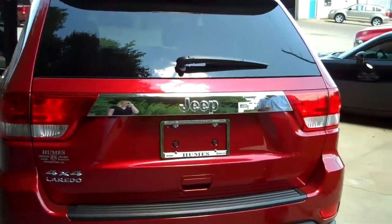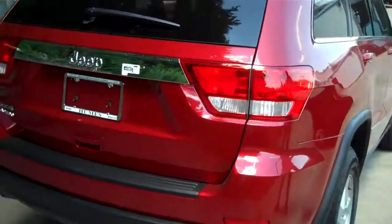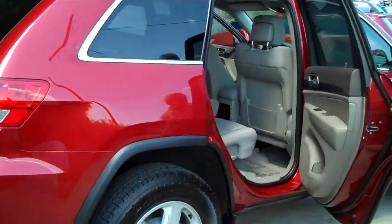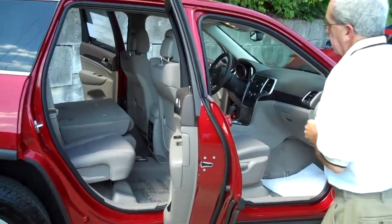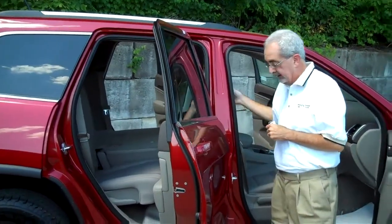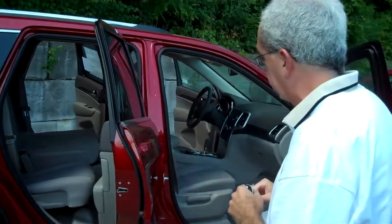One of the most remarkable things about the Grand Cherokee is all the safety systems that are designed in. There's over 45 safety systems that are standard equipment in a Grand Cherokee. I'll try to point out a couple here. Of course, Grand Cherokee is equipped with side curtain airbags, which drop down from the side, keep the passengers safe, keep them from hitting the hard parts of the vehicle.